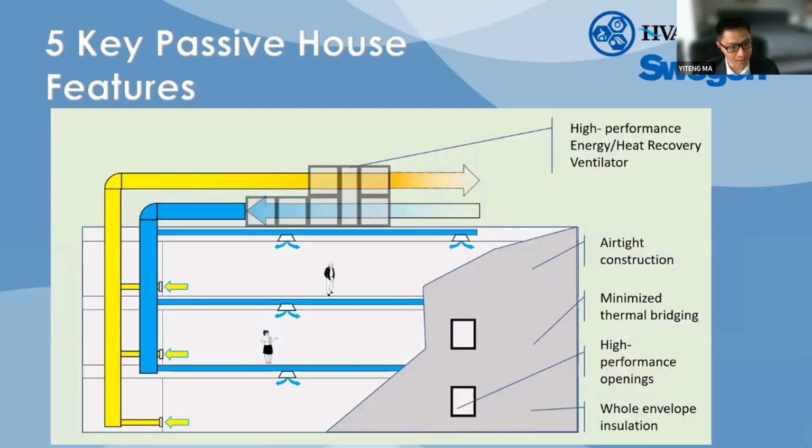Before we look at the products, let's look at some key features of passive house projects. Normally when we look at PHI buildings, some design factors will be highlighted, such as airtight construction, minimized thermal bridging, higher performance openings, whole envelope insulation, as well as a high performance energy or heat recovery ventilator, which is the one that we're going to focus on today.